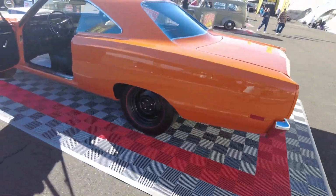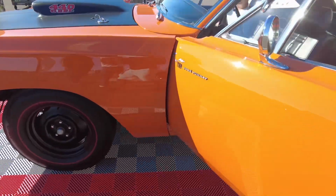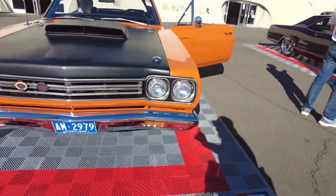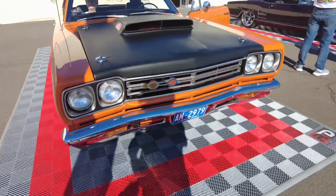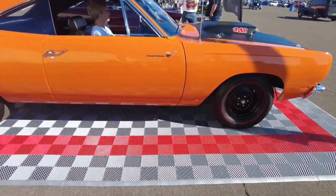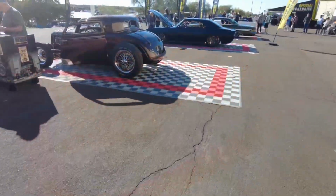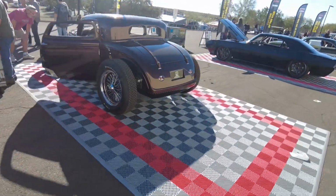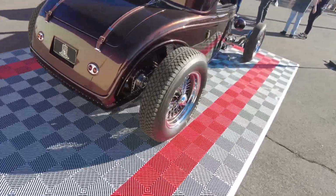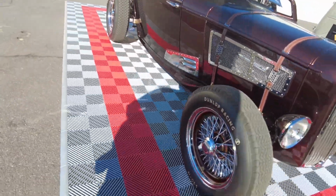Muscle car of the year right here. Plymouth Road Runner. Mopar. Beautiful car, man. They cleaning the house. Nice car. Oh man, look at this right here. Look at the detail. This is beautiful right here, man.